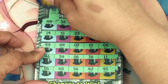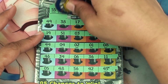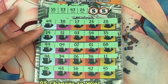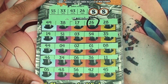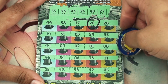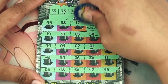Okay, ticket 9. Let's see if we have back-to-backs with that 10 times symbol. 45. I'm sorry, 55. We don't have 55, 33. Don't have 33, 43. Don't see 43, 26, and there we go, we have a match. So we have a 26, that's the only one, 40, and 27. Okay, looks like a single match, so let's see what we have down here. Small zeros and a break even 20.